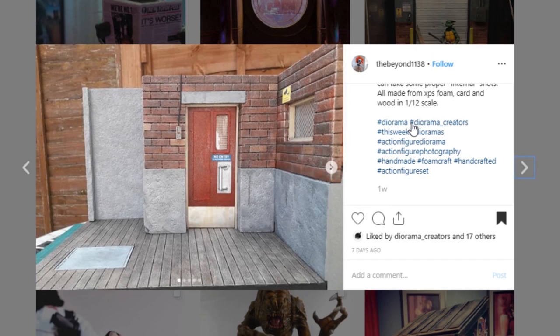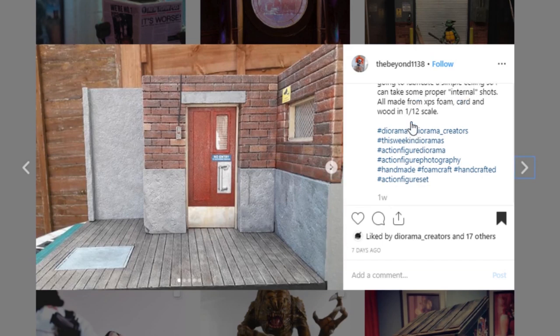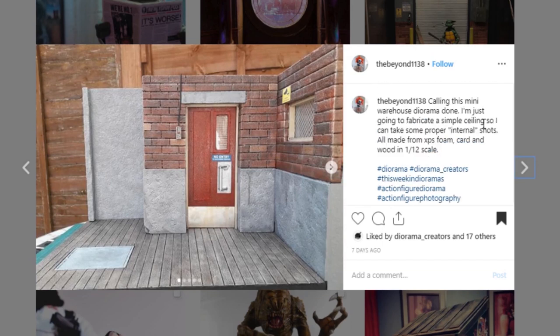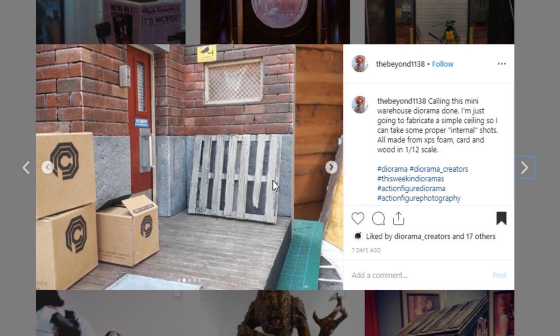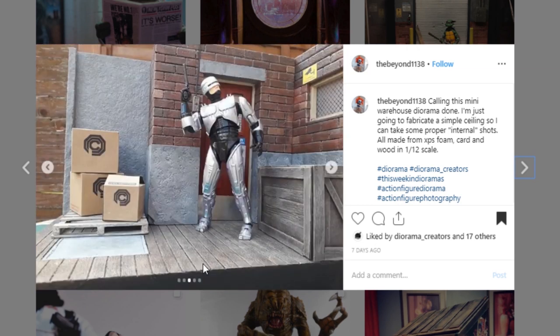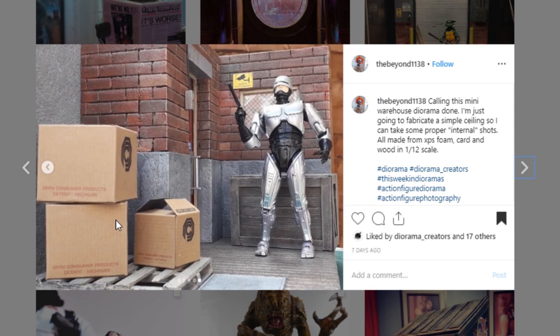Here's a nice display by the Beyond 1138. They're calling it a mini warehouse diorama. Really, really liking the brickwork that you've got here. I love the little switch that you've got. Awesome job. I think the detail is really good. The door looks so nice. I think you did an awesome job, especially with the floor. It's really, really good woodwork, and on the actual crate there. So awesome job. I really dig it. I think you did a really nice job. The boxes, those really help also. So awesome job. Love this display.